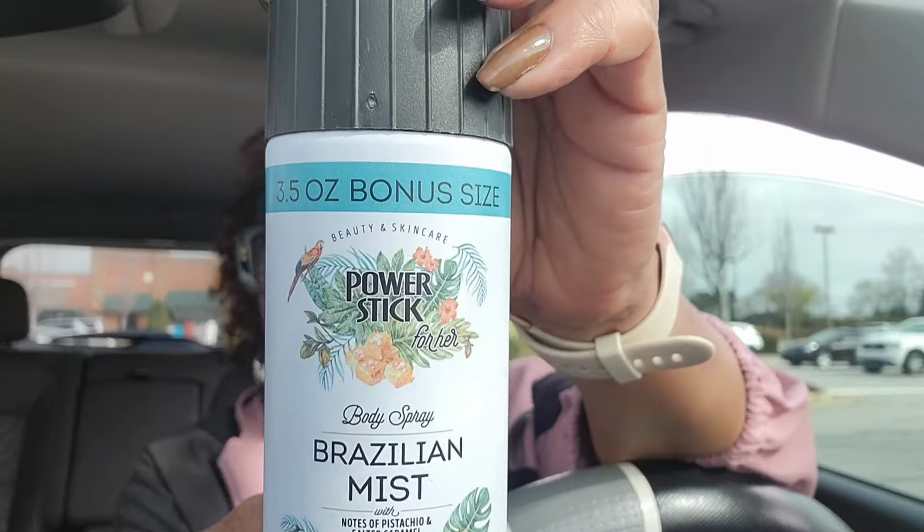Okay, my sweets. The last item that I found at my local Dollar Tree on Raleigh Road was this 3.5-ounce bonus size. This is Beauty and Skincare by Power Stick for Her. This is body spray, Brazilian mist, notes of pistachio and salted caramel. It's a net weight of 3.5 ounces, and they did have another one, the pink one that they normally carry, right next to it, and they were fully stocked.